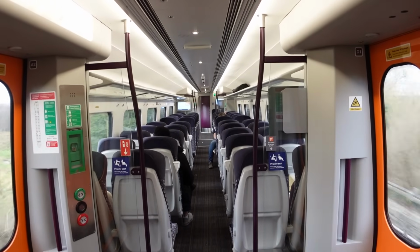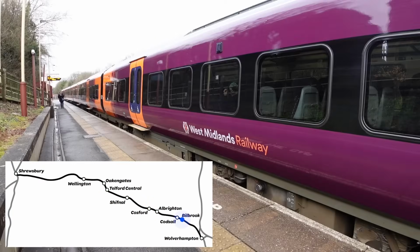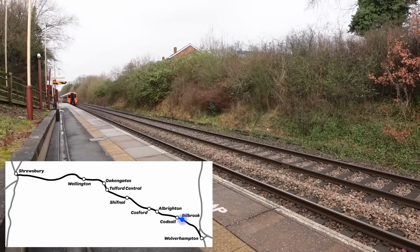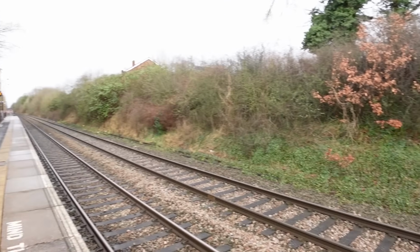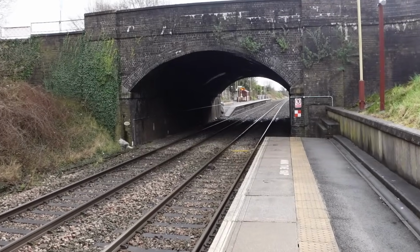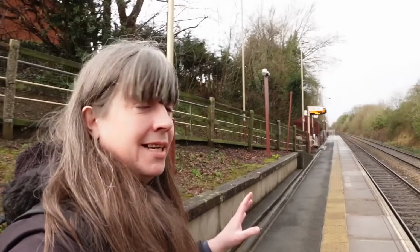We are now approaching Bilbrook. We've very much left the West Midlands here, though we're still kind of in the Wolverhampton-ish urban area. This one has staggered platforms. The other one is the other side of the bridge over there. And it's a nice little station, actually.